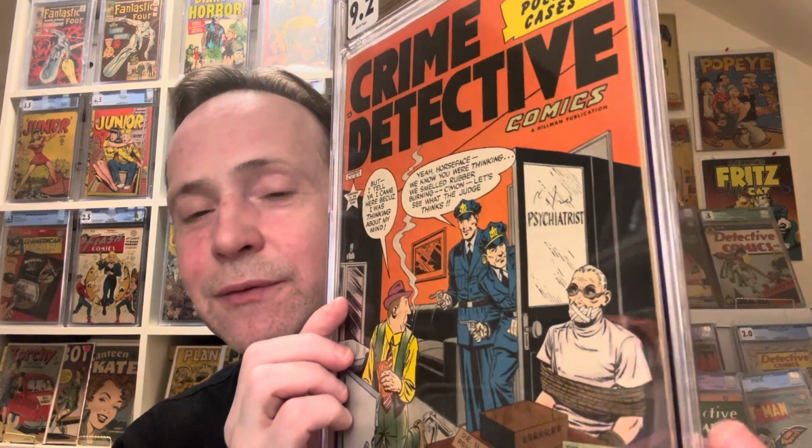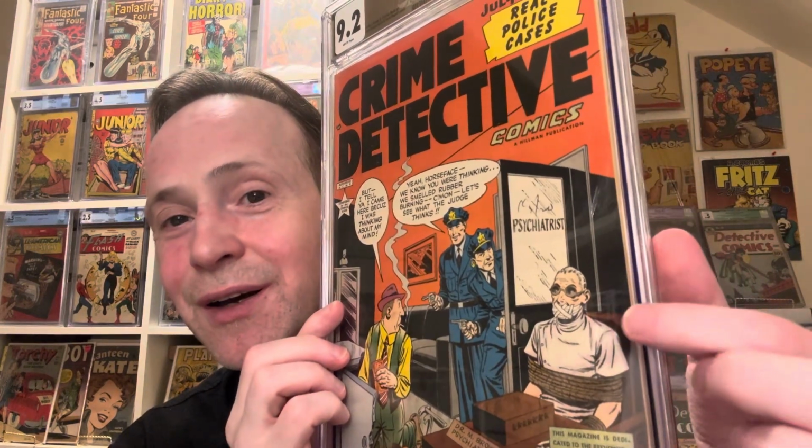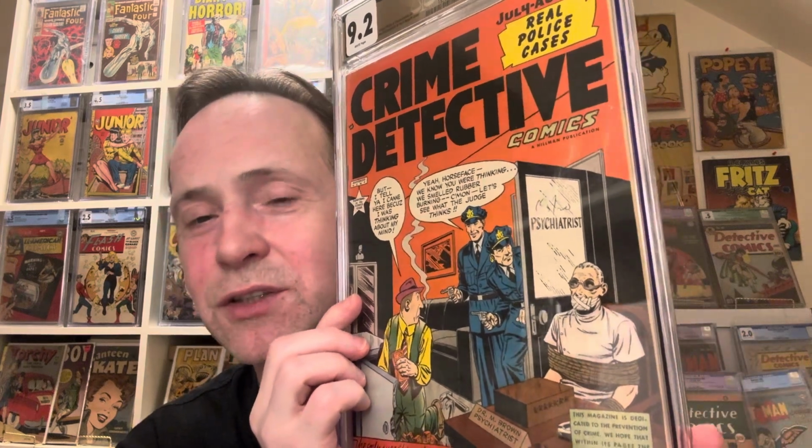This is Crime Detective Comics number 9. This is 9.2, which is actually the highest graded copy of this book. And it is one from the Promise collection. Yeah, used in SOTI, with a caricature of Frederick Wertham on the cover. So see this right here? That is supposed to be Frederick Wertham, who wrote The Seduction of the Innocent.